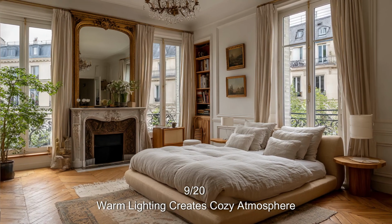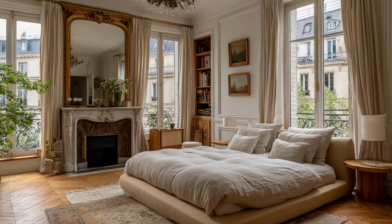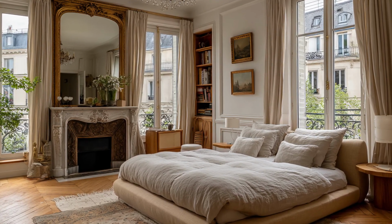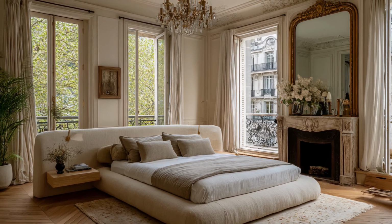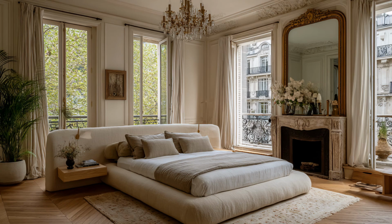Now into the dining room, where every detail whispers elegance. The parchment dining table stretches long beneath a gold-leaf chandelier, reflecting softly in a large antiqued mirror. Wainscoting subtly frames creamy plaster walls, while pale oak chairs bring Jean-Michel Frank's quiet influence to life.